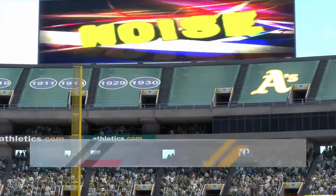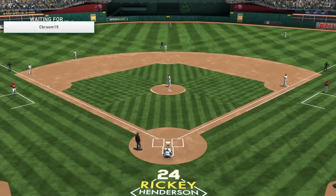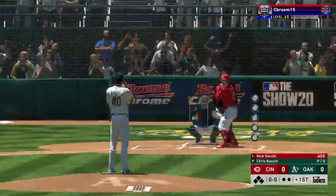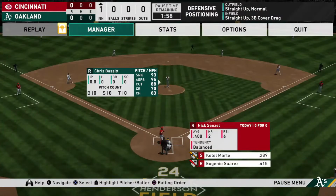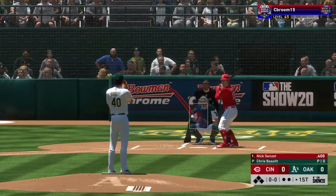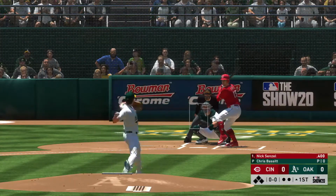MLB The Show's coverage of Major League Baseball is on the air. Today we've got a good matchup in store between the Cincinnati Reds and the Oakland A's. So striding in, Nick Senzel, and we are ready for some daytime baseball. First pitch of the at-bat on its way.